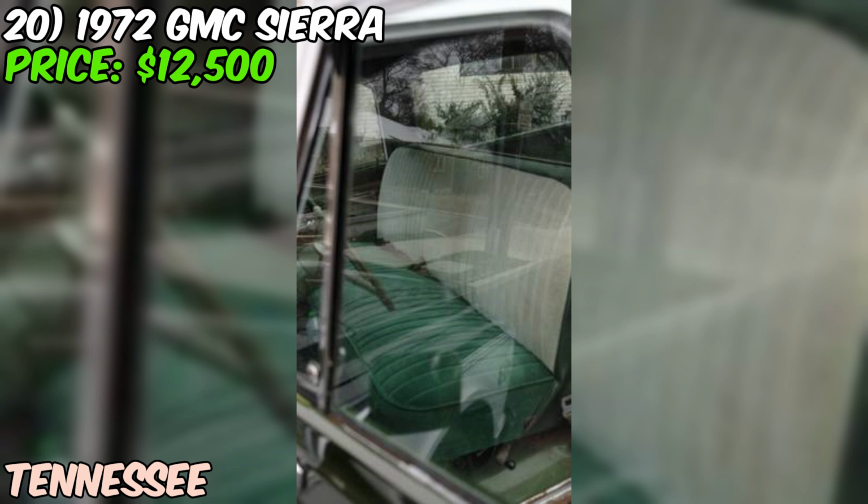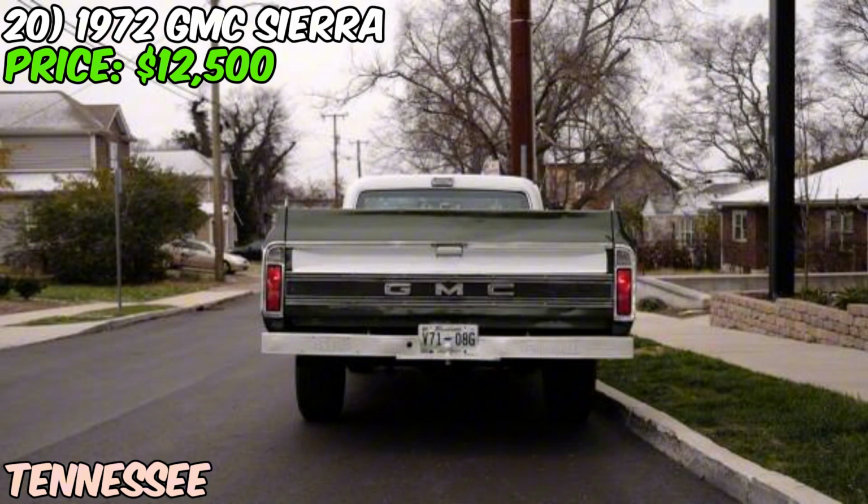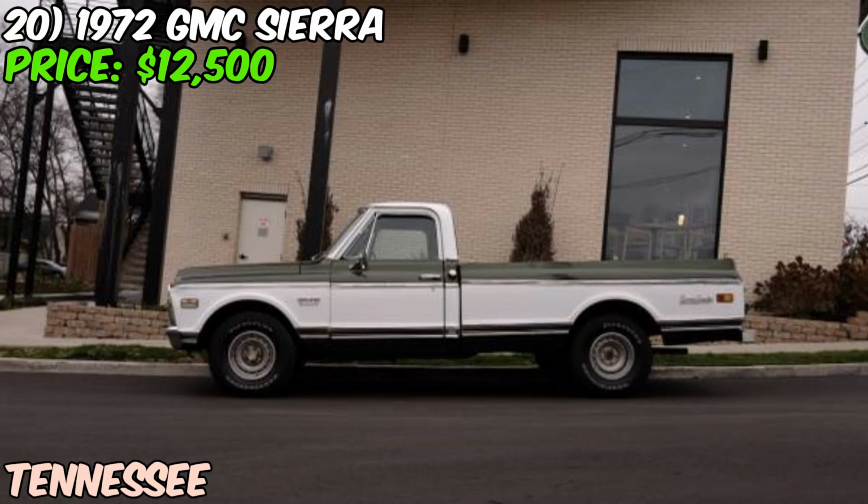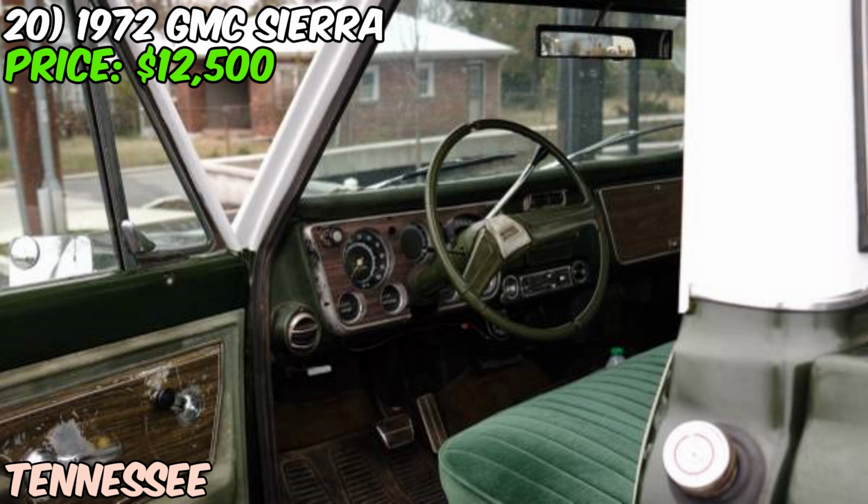Look, at $12,500 for a two-owner Sierra Grande with documented low miles, you're looking at a pretty fair deal in today's market. This isn't some over-restored showpiece. It's an honest running and driving classic truck with some character marks that tell its story. What do you think about this green machine? Would you keep it stock or give it some upgrades? That inline-six is known for running forever if you take care of it.